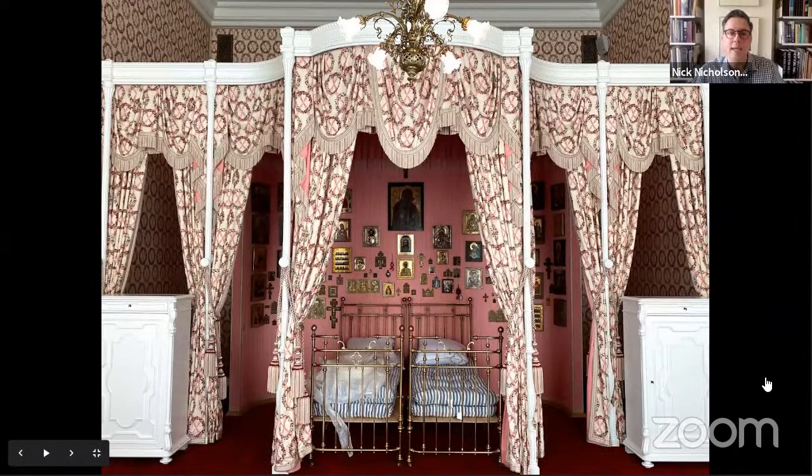In this picture, some of the icons are original to Tsarskoye Selo, but they don't know if they're original to the imperial bedchamber. Some of them they know were at the Alexander Palace, but they're not sure where they were, but they've all been concentrated as a collection in the bedroom. The beds are period, but not original.